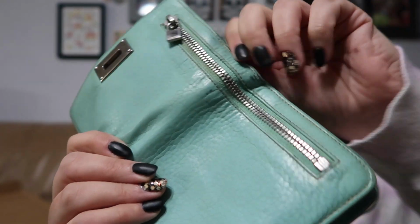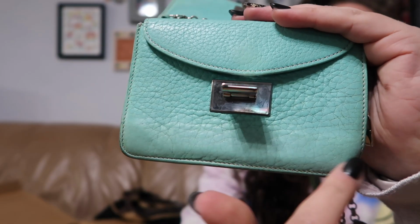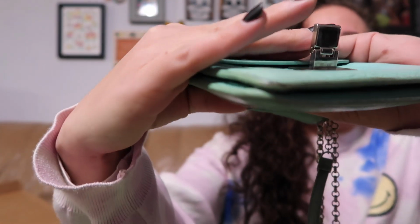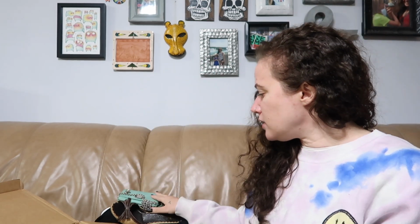So it looks good, but yeah, there's definitely some staining and darkening like up here. If it's coming across, it's kind of hard to tell because it's a light color. You can also see towards the bottom here, there's a difference in the texture of the leather. The pebbled leather up here is much better condition than down here. There's some edge corner wear, but yeah, I think I can clean this up still, and it would be a decent sale. And it looks like you can detach the chain strap and then just use it as a wristlet. So yeah, Tiffany's little crossbody wristlet. We have another bag in here and then one last pair of shoes.